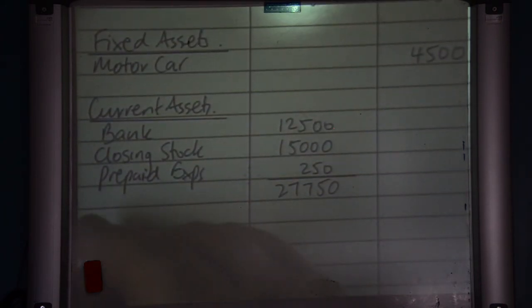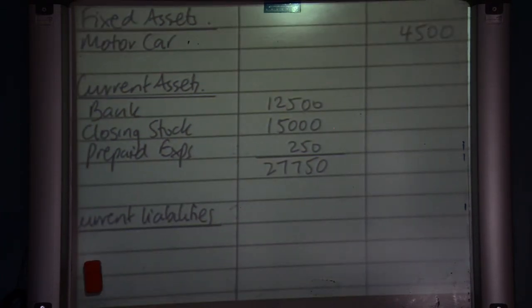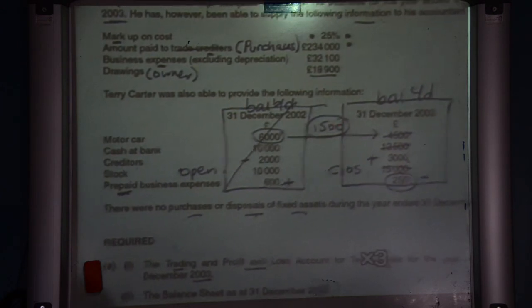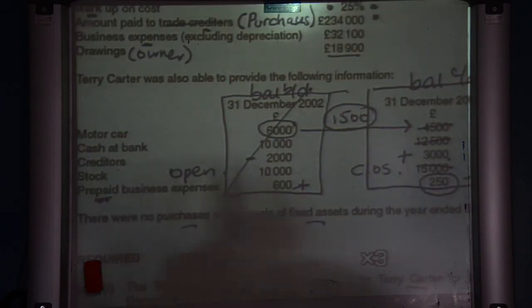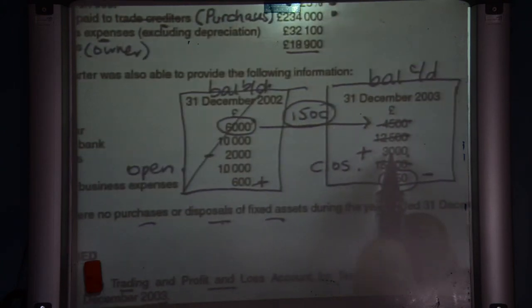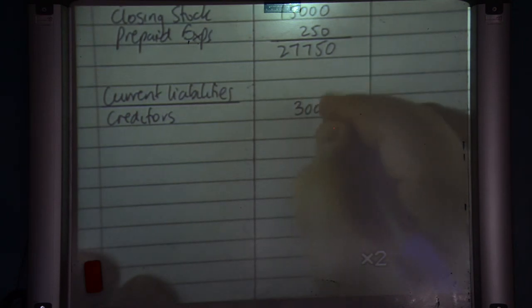Let's have a look at our current liabilities now. These are people that we owe money to. I go back to the question, and really, there was only one current liability, wasn't there? And that was that funny creditors. Where is it? No, I don't want to use that one because that's my Balbidi, but I desperately want to use the one at the end of the year, my £3,000. So my creditors for £3,000. Zoom out again. Creditors for £3,000, just like that.